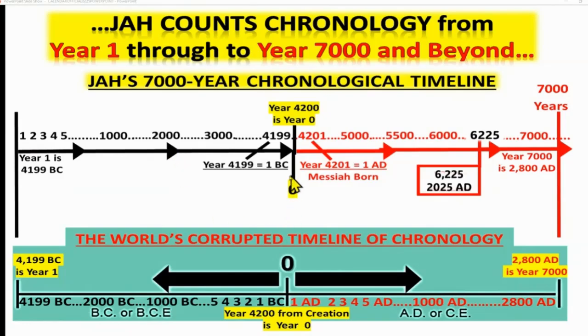But the world, they do the BC going backwards and then the AD going forwards. But this is how we know that the Messiah was born in the year 4201 in the 700-year cycle. And this is how we know that we're in 6225 and where we are from time.